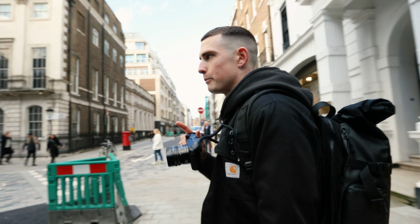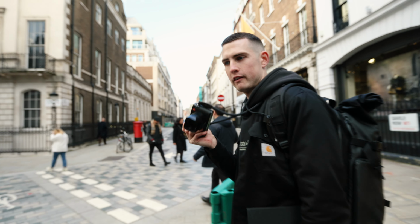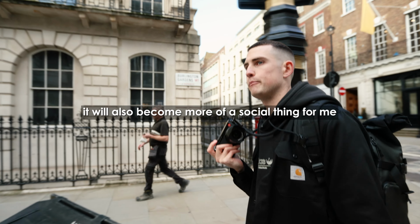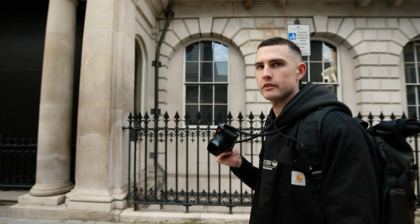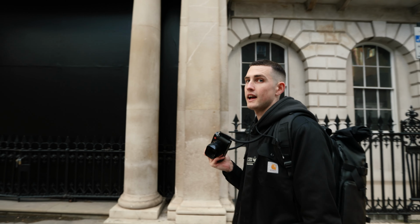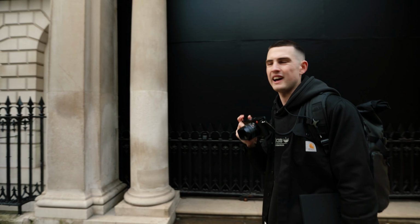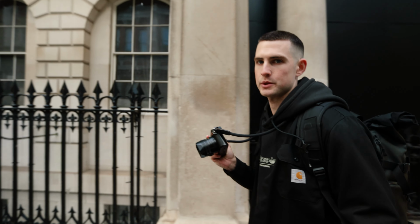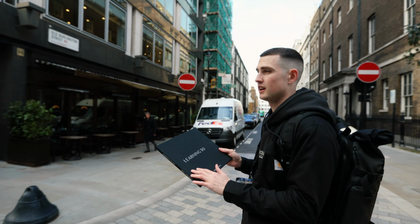That's why street photography with multiple people is sometimes more difficult than street photography on your own, because if there's like 4 of you walking around with a camera, it kind of looks obvious. It always becomes more of a social thing for me. I enjoy being with other people taking photos, but I don't think you get good photos from it, because you're just too busy chatting, you can't get into flow, and everyone else around you knows that there's a bunch of guys with cameras there.